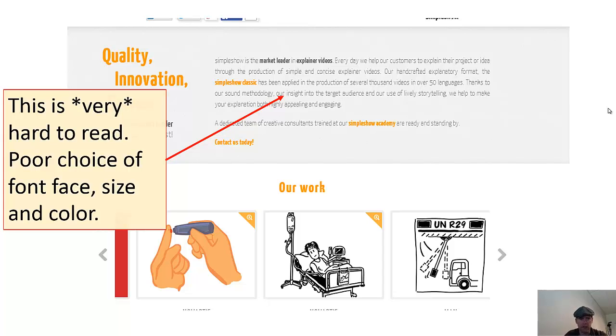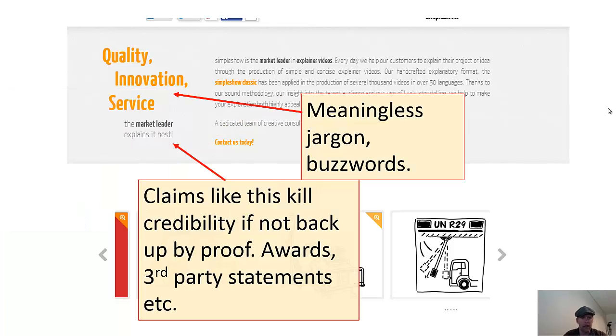And the text that you have is very hard to read. Gray text on gray background, poor choice. The font is also not a standard font, so it's kind of hard to read. It's kind of pressed together. I don't know which font type it is. And the size is small. And this quality, innovation, service, this is meaningless jargon that does not help you at all.